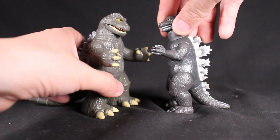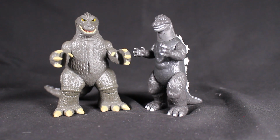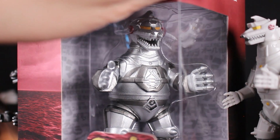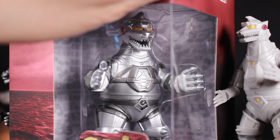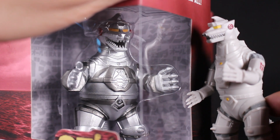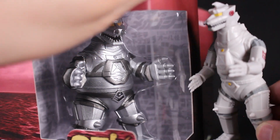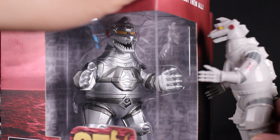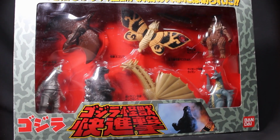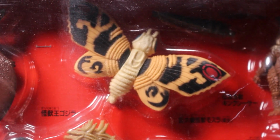And so yeah, here's one of their Godzillas. Which one's this? 1962. Yeah. So they have Godzillas, and I think my favorite of the Minimates is this Mechagodzilla, which you can see here, still in the box. But he's a really nice shiny silver. Yeah, I really like that one as well. And I think they have a nice nostalgia to them.